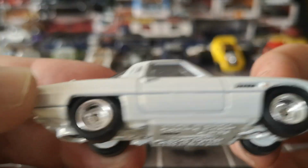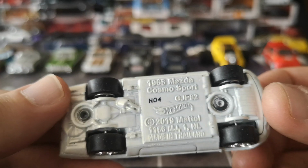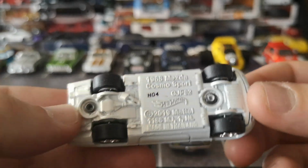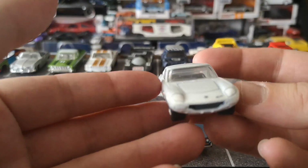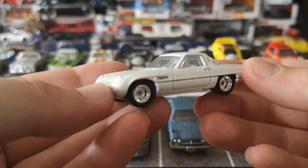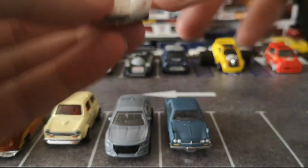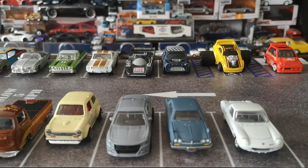I mean, you've got the cool Steelies with the wide lip, those slick rubber tires. So yeah, this is probably going to be drilled out and used as a wheel donor. It's a nice car, but I have both this version and the Mad Max version that came out in the Boulevard already on card, so I don't think I'm going to leave that one intact.